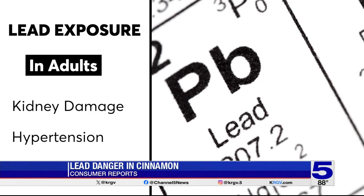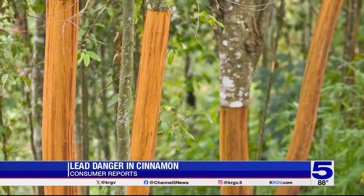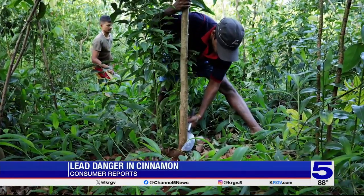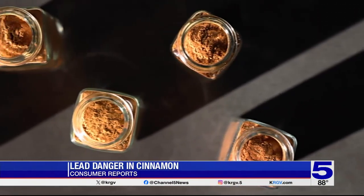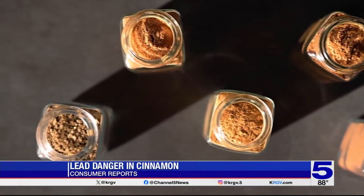How does lead get into cinnamon in the first place? Cinnamon trees take about 10 years to grow, giving ample time to absorb lead from soil and water. Additionally, during the drying process of the bark, the lead can become concentrated. Most cinnamon sold in the U.S. is imported from Indonesia, Sri Lanka, and Vietnam, where regulations on soil contaminants may be less stringent.